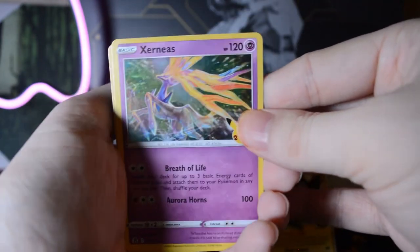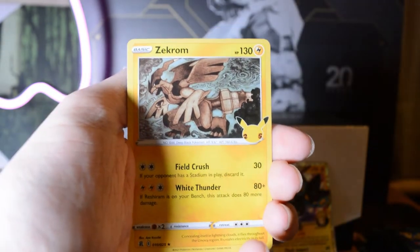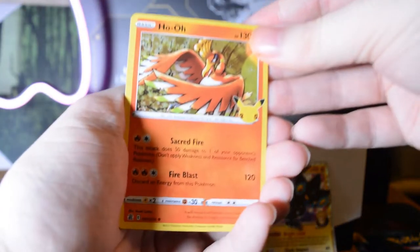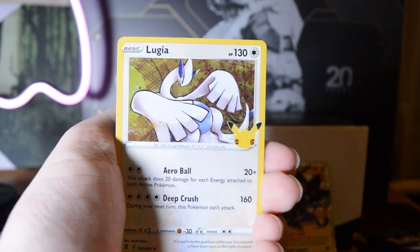Alright. Xerneas. Into Dialga. Into Zacky Boy. Yeah, okay. Well, not every celebrations is gonna... We were doing pretty good. Every single one had at least one hit. We're 2 for 3 now. 2 for 3. So I will take that. Get rid of the nonsense. Alright, Ho-Oh. You're the wish Pokemon. I wish for something awesome on my birthday, please. Come on.